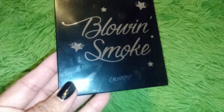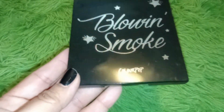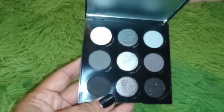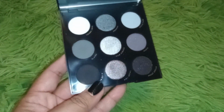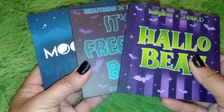This next one isn't necessarily Halloween themed, but it's a kind of grungy gothic color story, one that I definitely will be pulling out this time of year. That is the Blown Smoke. And as you can see, it's very gothic, it's very grungy. Love it. And I have my three from Shroud Cosmetics.